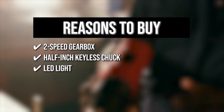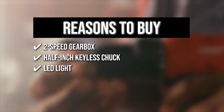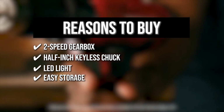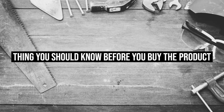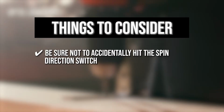LED light. This illuminates the area you're drilling, making it useful in places with little to no lighting. Easy storage. The drill is made with a VersaTrack hang hook, allowing you to hang it effortlessly for convenient storage and proper maintenance. Keeping all of that in mind, the thing you should know before you buy the product is, be sure not to accidentally hit the spin direction switch, which is often pressed while drilling.